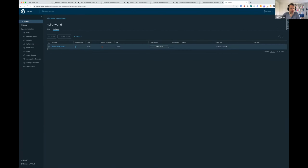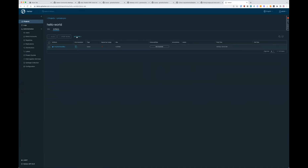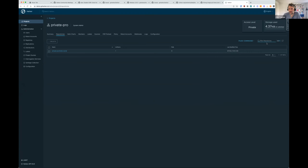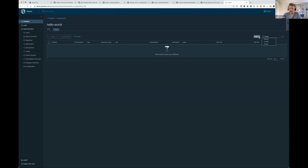I mean, I have an artifact. Yeah, I think, no, go back to this page. On this page there is a search. Oh, okay, search by type, right? Not the push command. Oh no, there's no dropdown. You need to click the repository, and there is the search. Wow, so we already have this functionality.